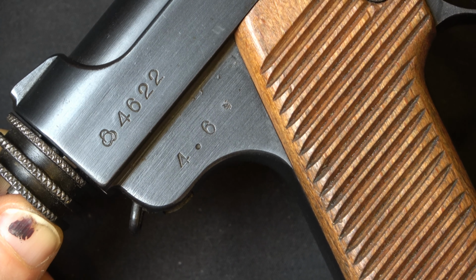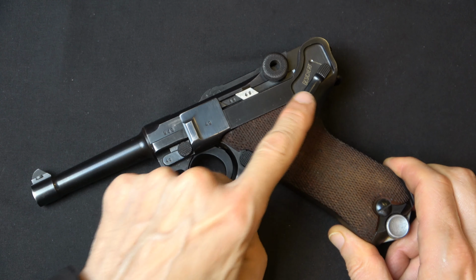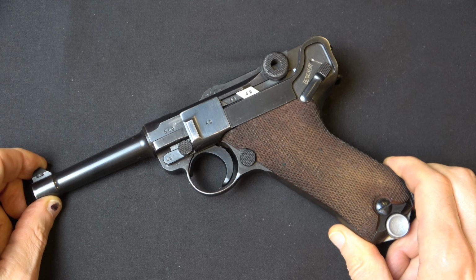So here we are, Germany, 1938. Well, one of the first things you can see is these small parts are no longer independently heat treated. So you can see that the trigger and the takedown lever and the safety, that on maybe earlier production Lugers, if you're familiar with them, those were all strawed parts.